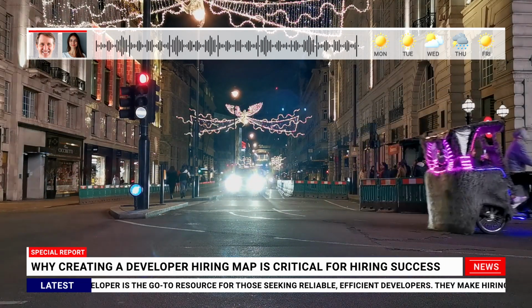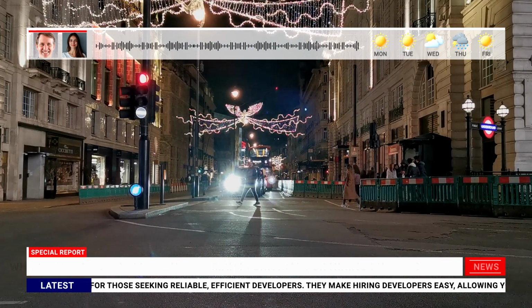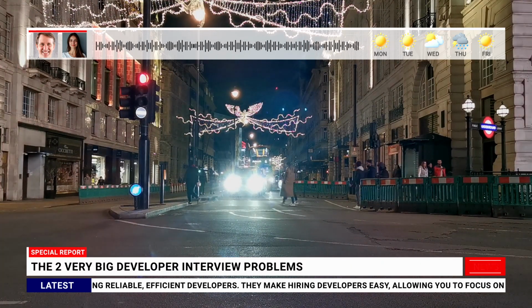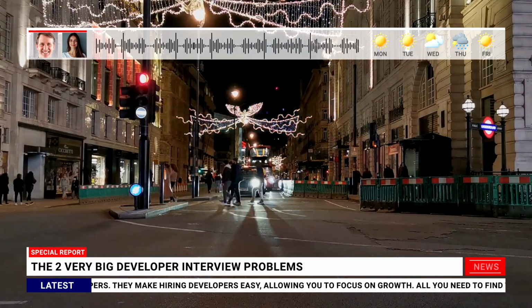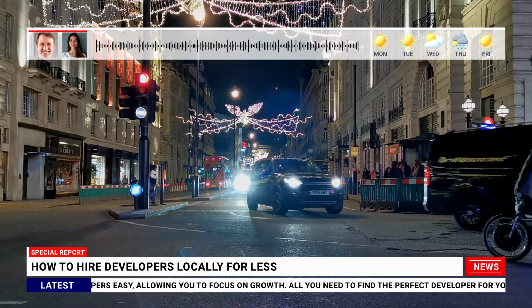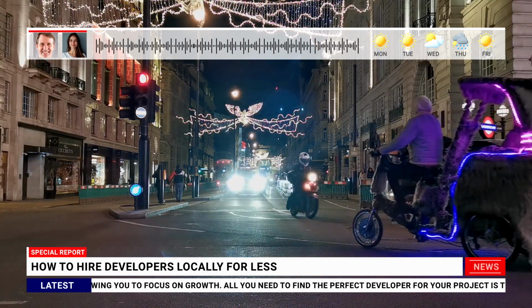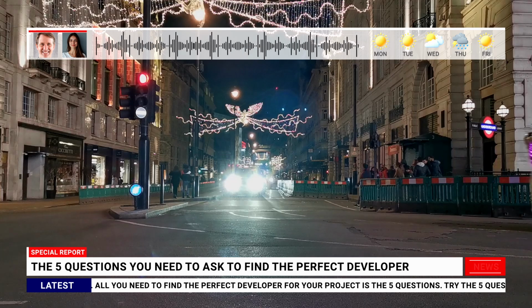Speaking of flexibility, what about outsourcing? Is that a viable option for finding Solaris talent? Outsourcing can definitely be a good option. It lets you tap into a global pool of talent, and it can often be more cost effective. Right. But it is really important to choose a reputable provider with a solid track record in Solaris development. You don't want to just pick anyone.